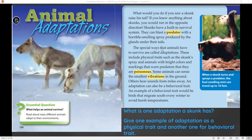The special ways that animals have to survive are called adaptations. These include physical traits such as the skunk's spray and animals with bright colors and markings that warn predators that they are poisonous. Some animals can sense the smallest vibrations in the ground. Others hear sounds from miles away. All these physical adaptations, these are traits that were born with these animals, okay?